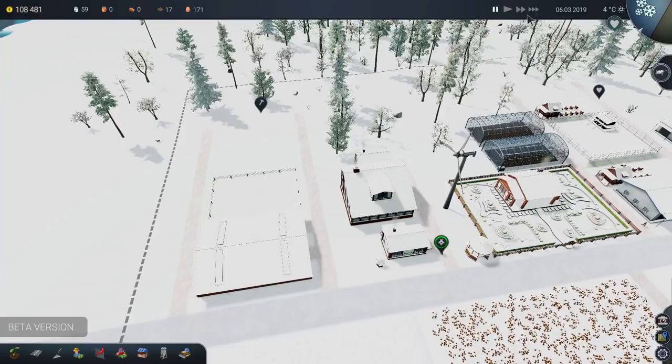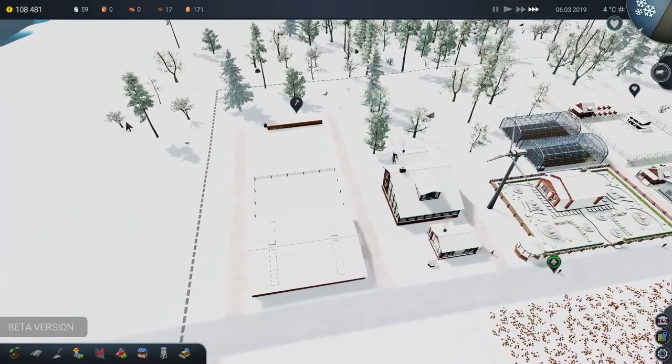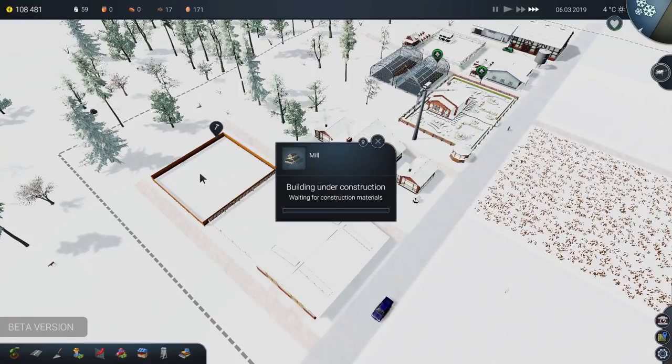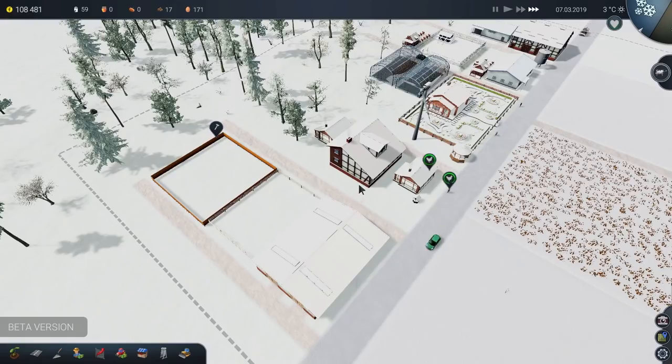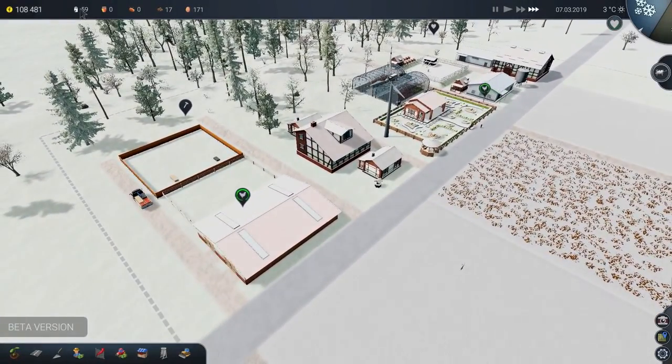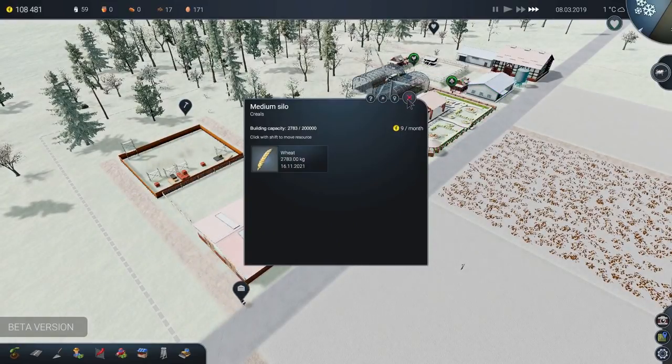Now, that is a massive hit to my monies, because that is a very, very expensive building. Now, hopefully we can find out what is a mill. Right, there we go. It's a mill, everybody. It's nothing to do with cows. So the cows, in their cowshed, have just produced milk. They've just made it without me having to do anything. The milk has just appeared, which is absolutely fine.